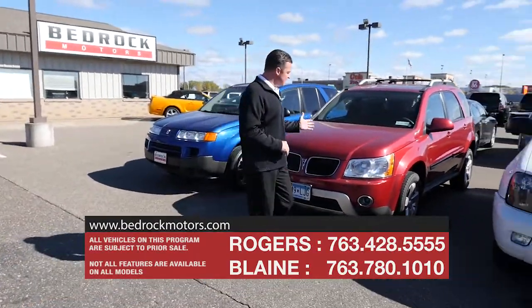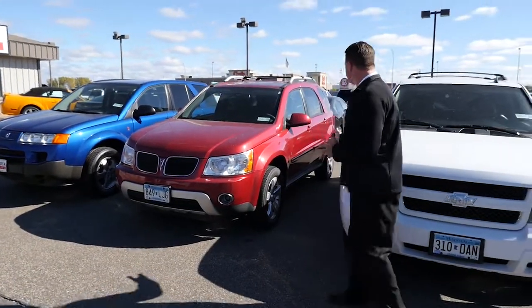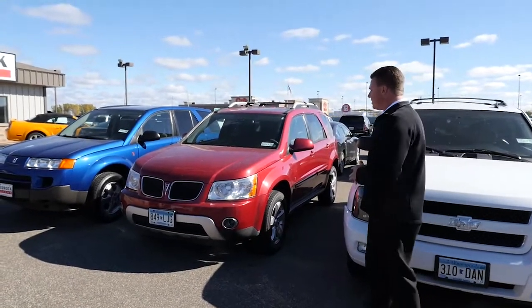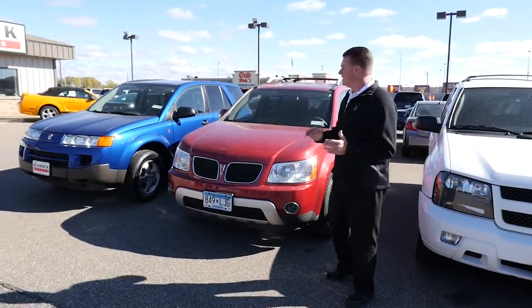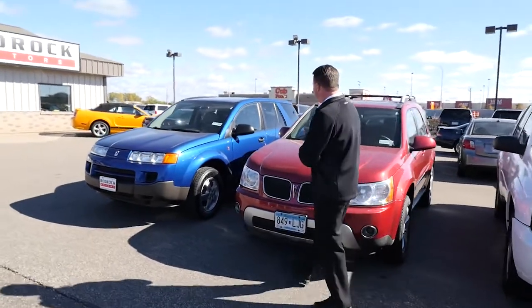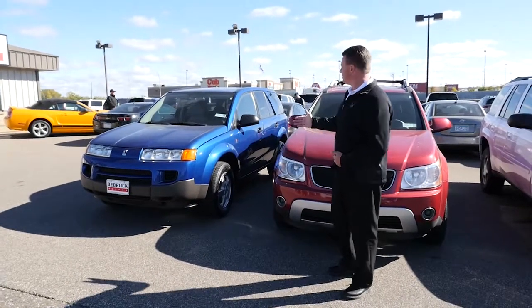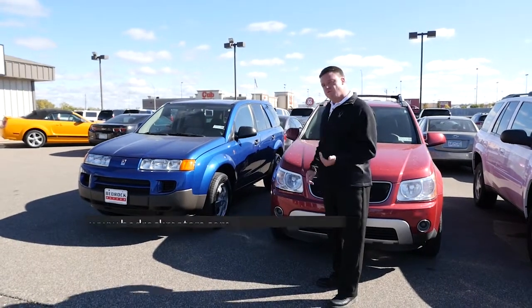I actually like these cars. They get about 25 miles per gallon and you still get all-wheel drive, you still got a good look. This has got sunroof, leather, very, very cool. Now we also have that more economy style car too. This is a little Saturn. They're actually really, really good cars. This is a 4-cylinder manual transmission, probably gets 30 miles per gallon. Front wheel drive, it's gonna go through the snow good.